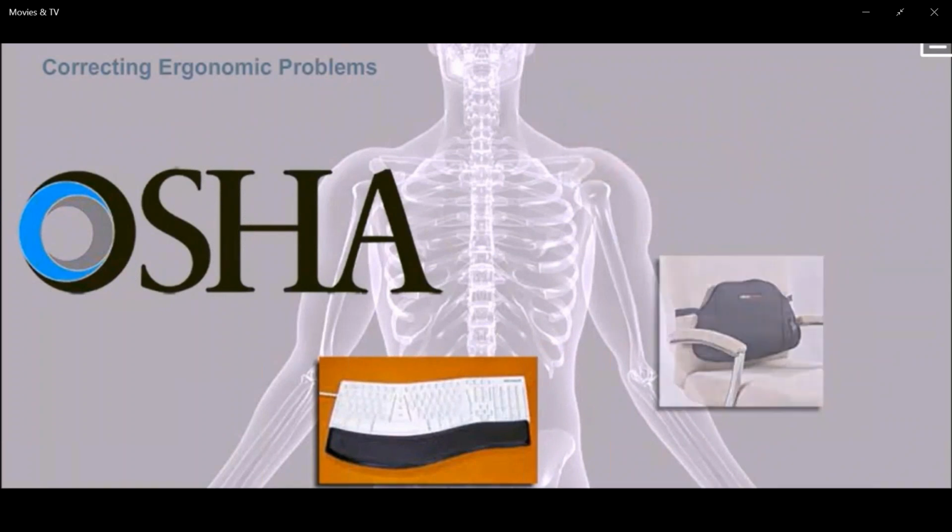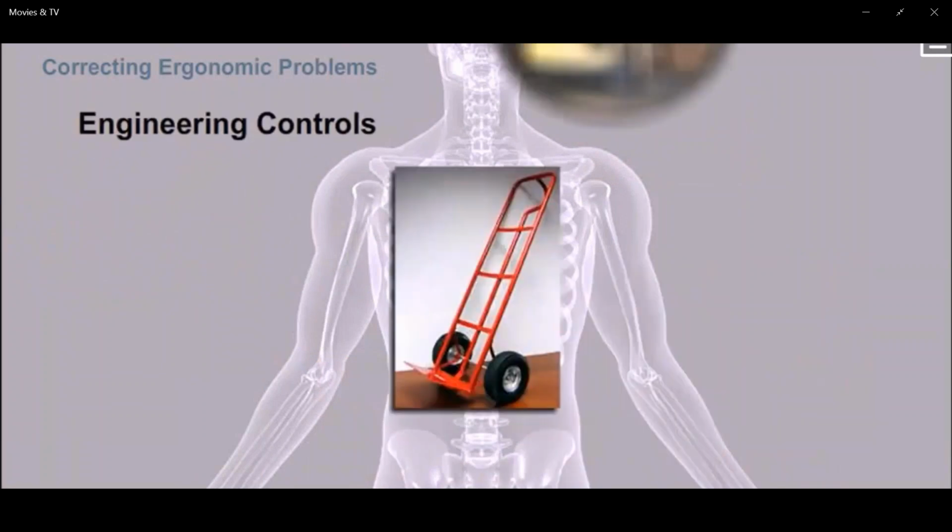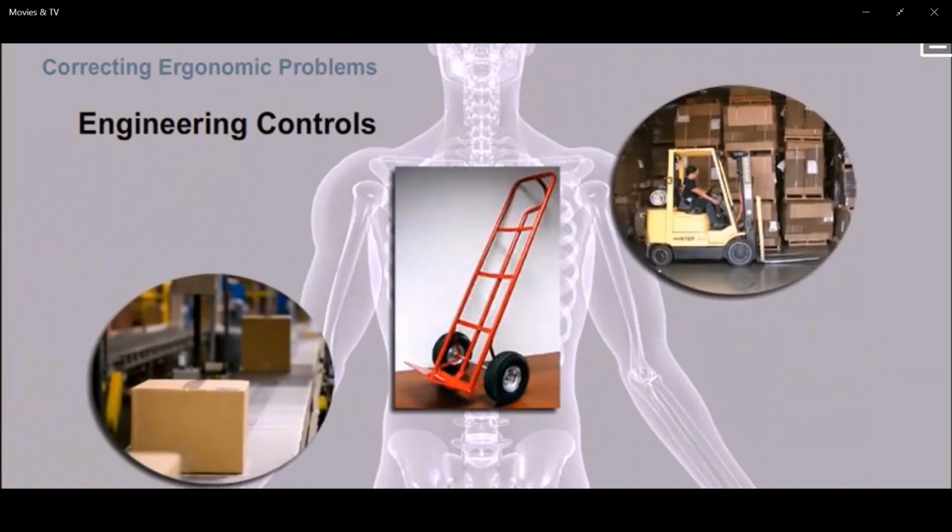As an example, let's take material handling and the potential engineering controls that reduce ergonomic stress. We all know the need for moving materials in the workplace is inevitable, but using mechanical means instead of the body's physical means to move that material is the best way to prevent injuries. So dollies, forklifts, and conveyor belts are all types of engineering controls.